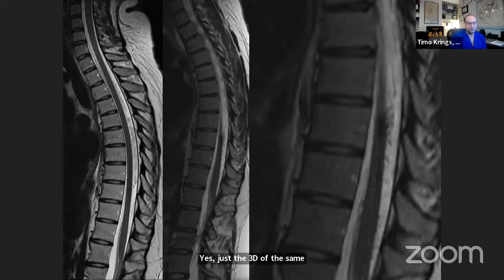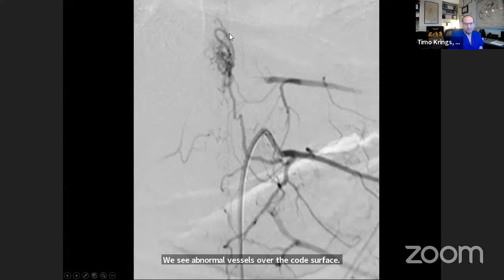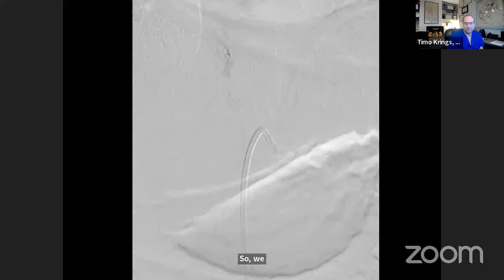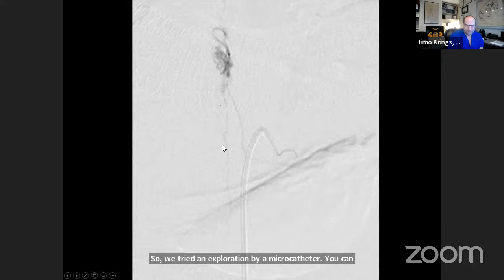Here we had a patient who presented with a subarachnoid hemorrhage. We see abnormal vessels over the cord surface. We see a nidus type AVM that is fed by the posterior spinal artery. In this case, we see the continuation of the posterior spinal artery right here to the basket. So we tried an exploration via microcatheter. You can see the microcatheter right here, but there's still the continuation of the posterior spinal artery here. So we are not in a safe position right here.